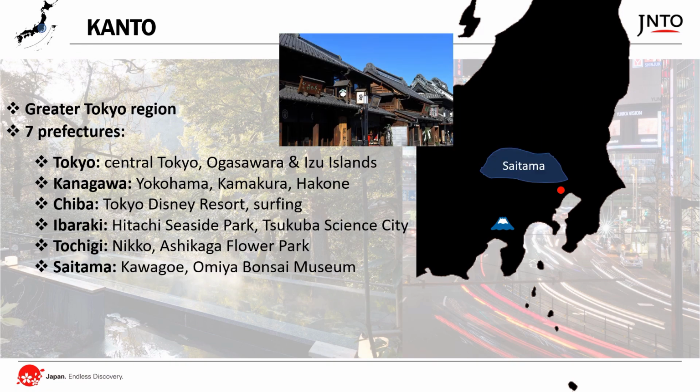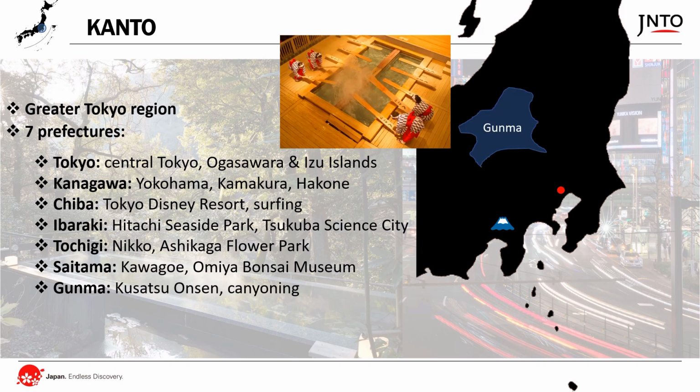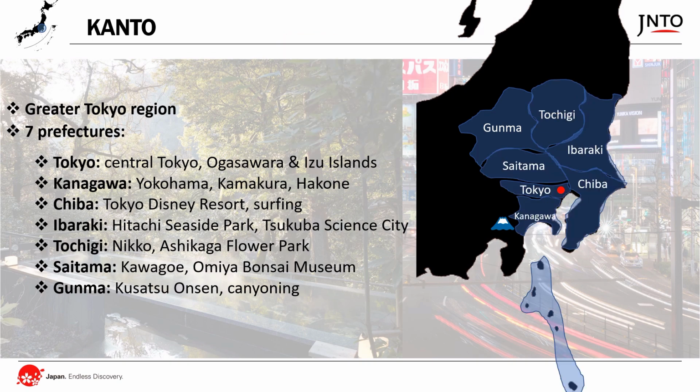Saitama Prefecture is home to Kawagoe, also known as Koedo, or Little Edo, as its preserved townscape harkens back to Japan's feudal Edo period. Saitama is also home to the Omiya Bonsai Museum. Last, but certainly not least, Gunma Prefecture is home to Kusatsu Onsen, known for its unique way of cooling the hot spring water to a temperature that people can actually enjoy. And for outdoors lovers, you'll find that Gunma is a great place to go canyoning. So, to sum it all up, the Kanto region has something for everyone at any time of year.